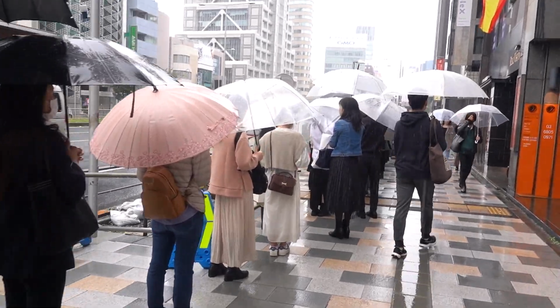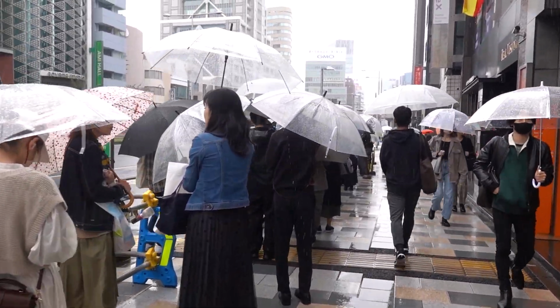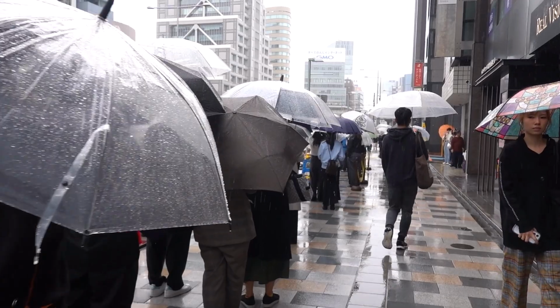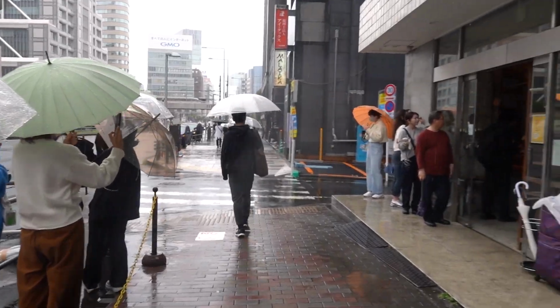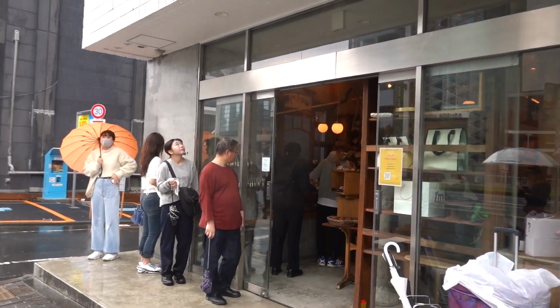Let me show you guys how long the line is for this donut store. So it goes all the way here and the donut store is just over here. It's a pretty decent line and I think these people have been lining up before they opened. They just opened, so the line is moving. So hopefully by the time I get there, there's still some yummy stuff.